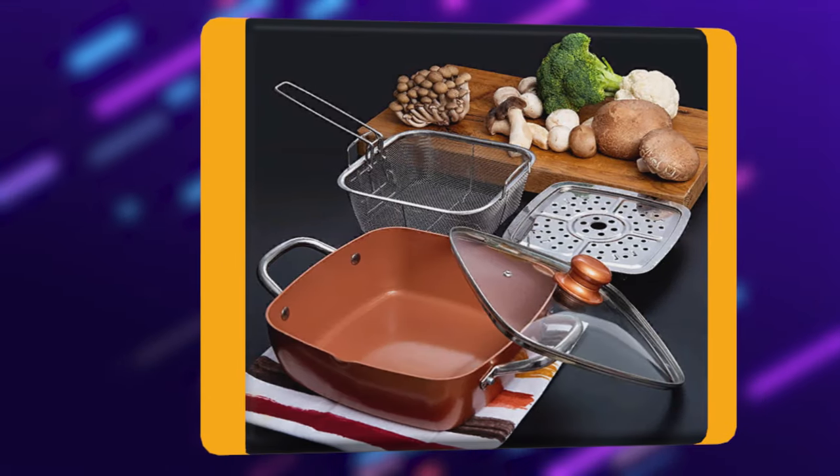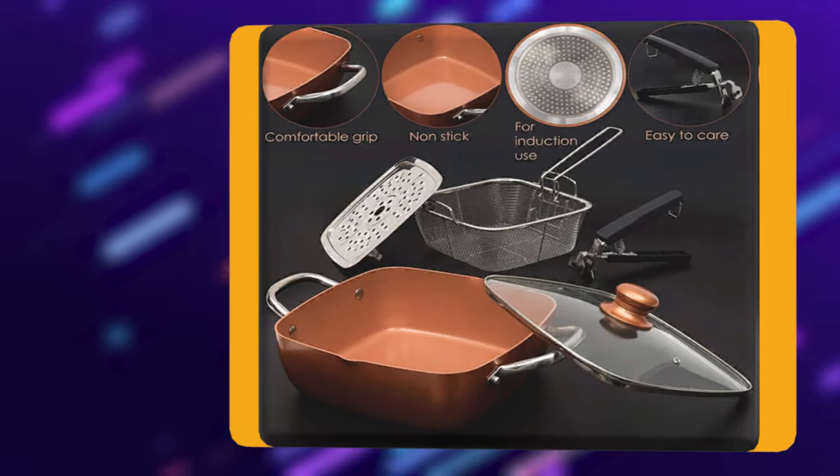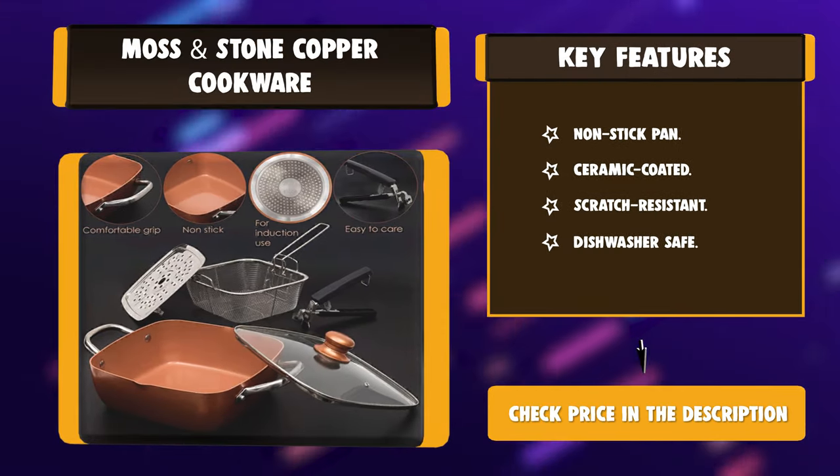It is also coated with high-tech ceramic, enabling the use and insertion of the oven at high temperatures. Key feature: non-stick pan, ceramic coated, scratch resistant, dishwasher safe.